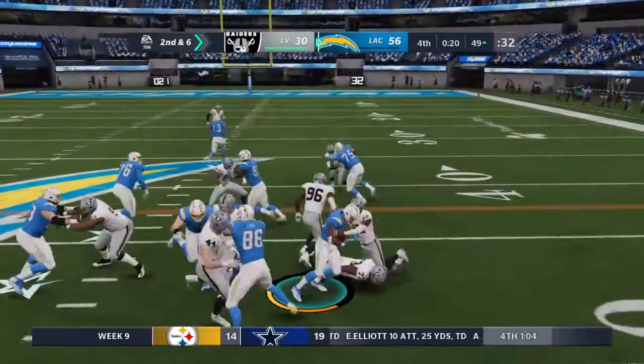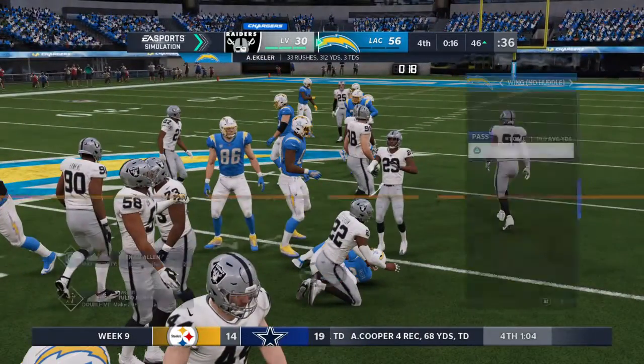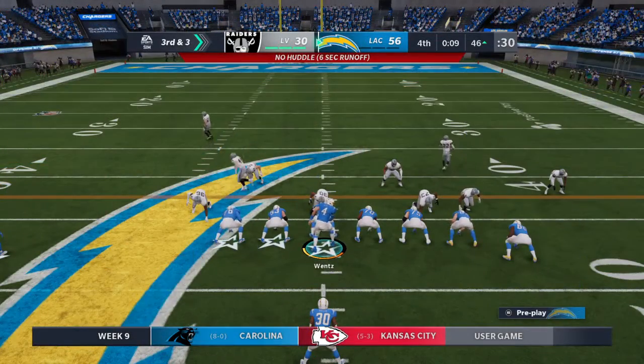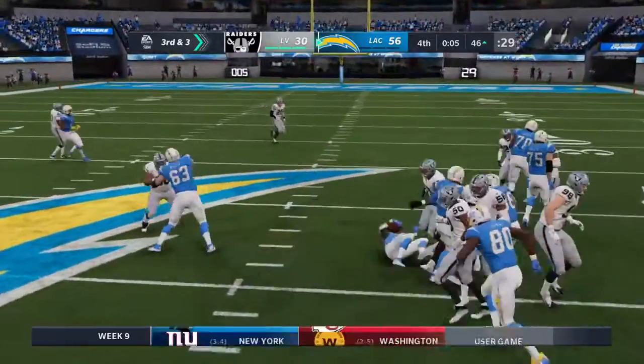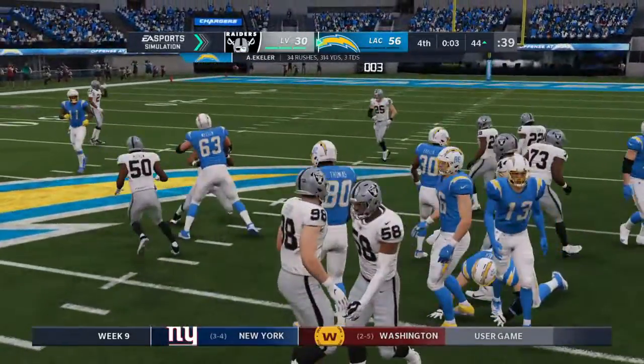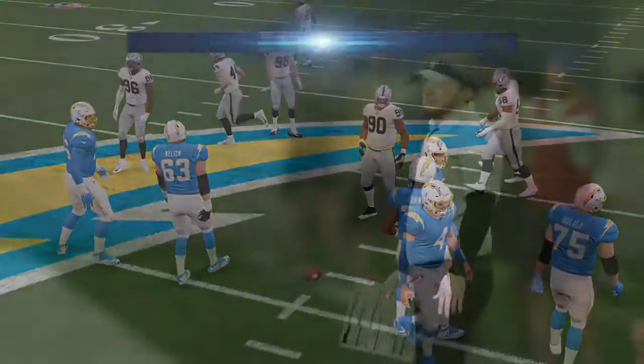Now a handoff here to his running back. 3 yards is half of what they needed. Now can they get the other 3 here on third down? They'll try to pick up the first with Eckler. Well, this is going to depend on the spot, but it's not a very generous one. He looks to be about a yard or so short.